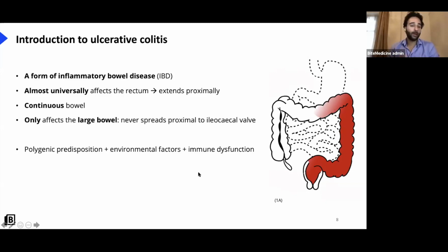And in terms of why patients get UC, well, it's one of those things in medicine where I'm going to say something pretty wishy-washy, which is, it's a combination of genetic factors, environmental factors, and potentially some immune dysfunction as well. In other words, we're not entirely sure why people get it, but it's a combination of different things. Sorry I can't give you more information about that, but I'm sure there are some interesting papers on why we think UC occurs.